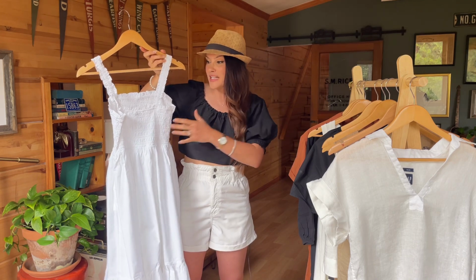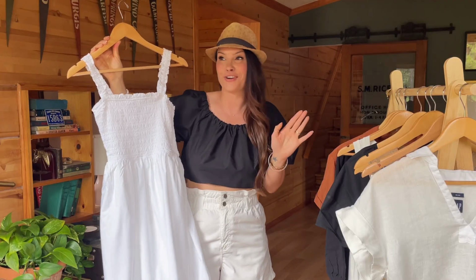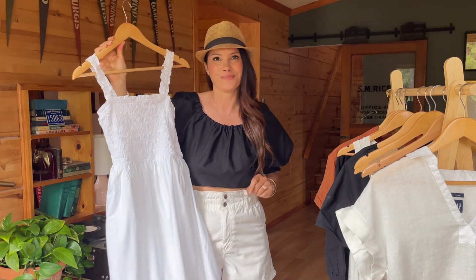This is my normal size small, does run true to size. Out of all the white cotton dresses I have tried over the spring and summer season thus far, this is definitely my favorite. It is beautiful.